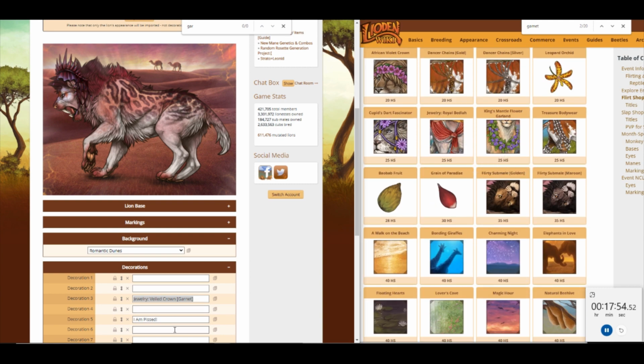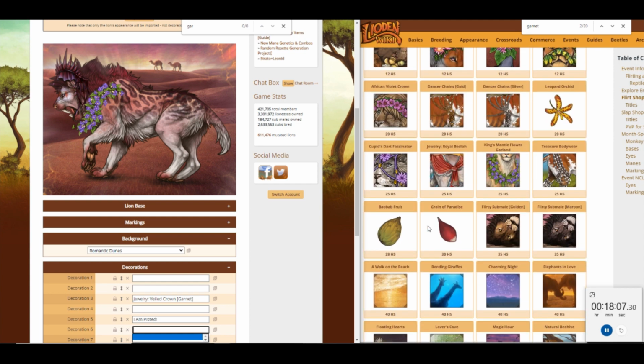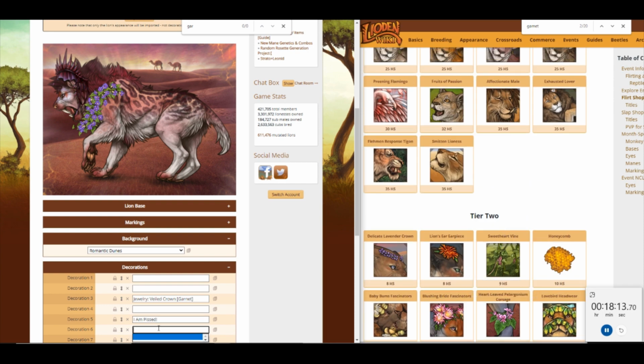Oh, how about the... Will this even... King's Mantle flower garland. How will that look? Nope, it doesn't work on the primal. That's a problem. That's kind of a shame because I really do like how this looks though. I don't really want to change the pose. We have 2 minutes left. Sweetheart vine.